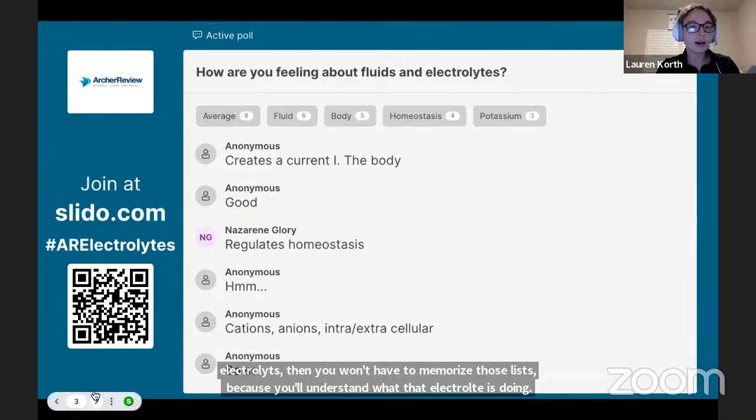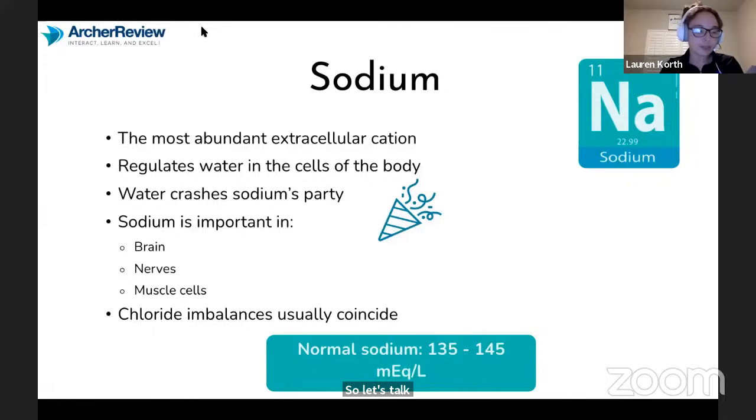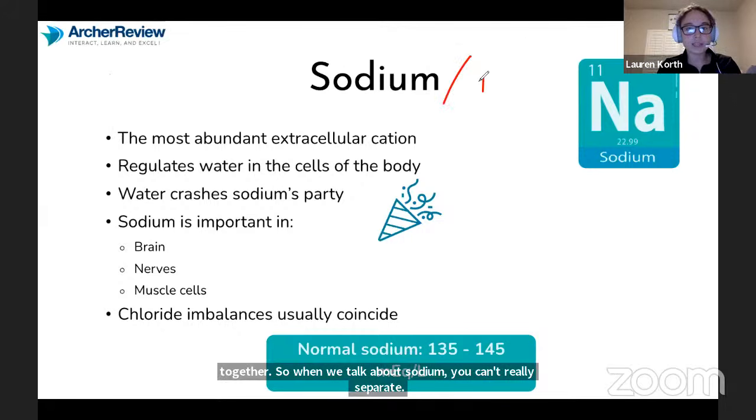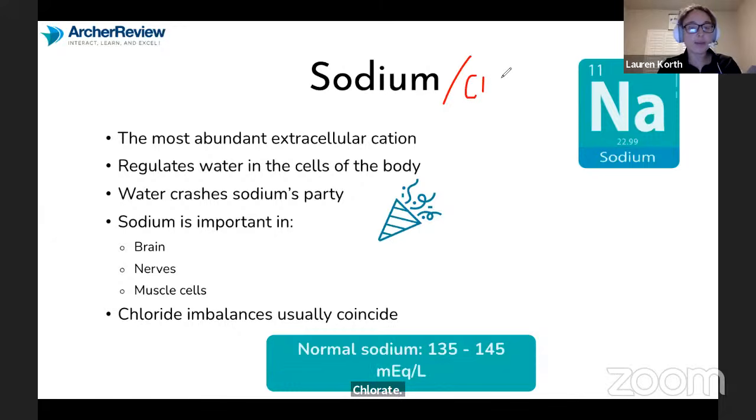So let's talk about sodium first off. We only have an hour together, so I'm probably not going to get through every single electrolyte. We're going to focus on the really big ones, sodium and potassium. But we're also going to be talking about chloride when we're talking about sodium, because sodium and chloride go together. So when we talk about sodium, you can't really separate chloride because in the body, they stay together.